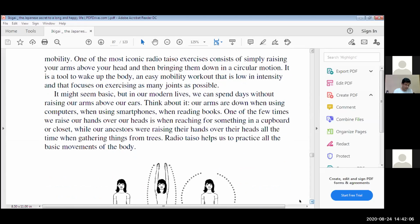One of the most iconic Radio Taiso exercises consists of simply raising your arms above your head and then bringing them down in a circular motion. It is a tool to wake up the body, an easy mobility workout that is low in intensity and that focuses on exercising as many joints as possible.